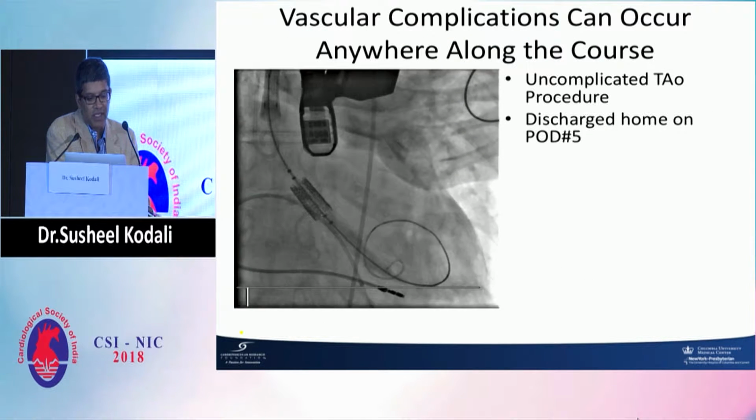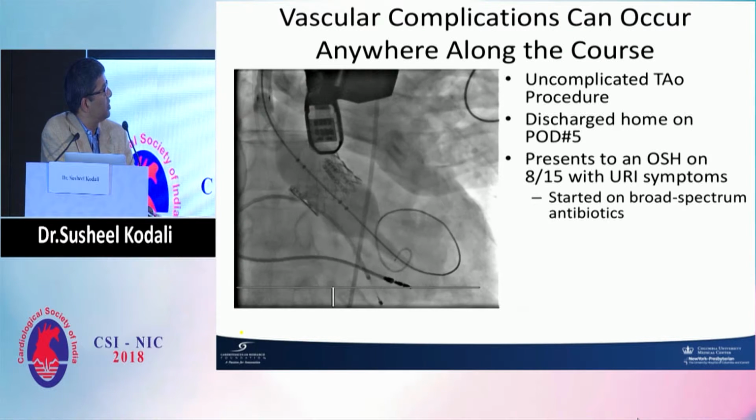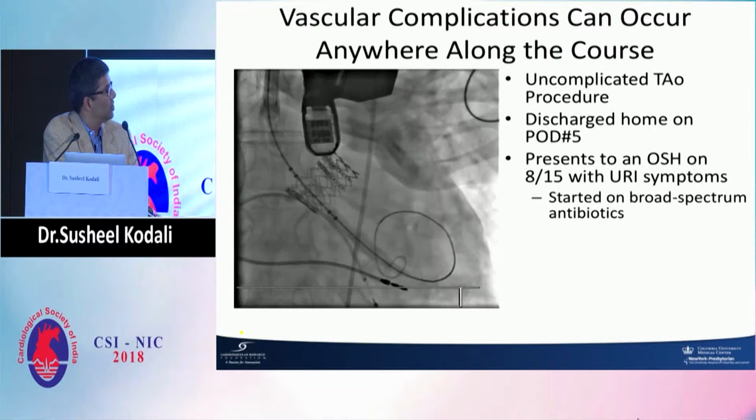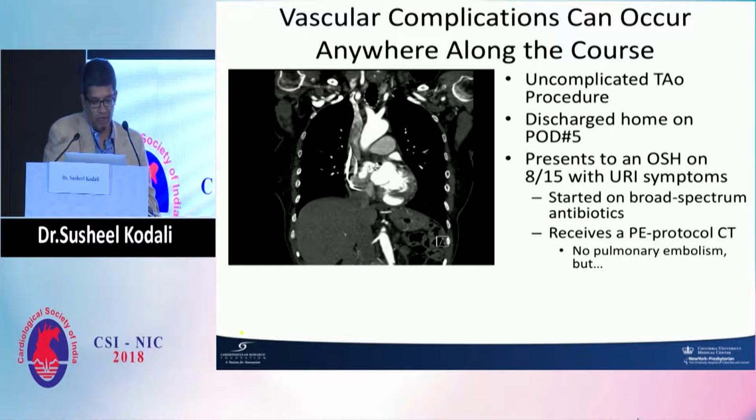And these perforations can occur anywhere. This is one where we did a transaortic procedure. The patient went home, but 2 weeks later came to an outside hospital with respiratory symptoms. She got a CT for PE. But look, I don't know if you notice this here, but see this contrast here? That's an LV pseudoaneurysm. We had perforated the LV with our nose cone and wire, so she developed this contained pseudoaneurysm. And you can get this with any device in the LV, any wire.